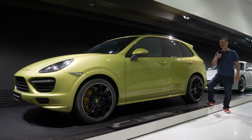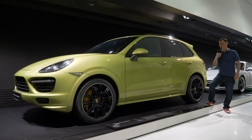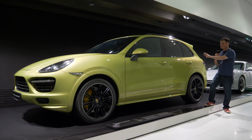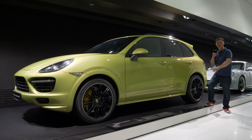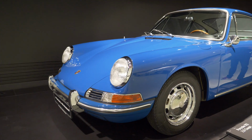Here we have the 2012 Porsche Cayenne GTS, a special edition which produced a monster 420 horsepower. They really wanted to make sure that this car gave you as much power as you were hungry for. And what's particularly exciting for me here is how you can see that the visual aesthetic of the car has changed so much from 2012 to this year's brand new release.